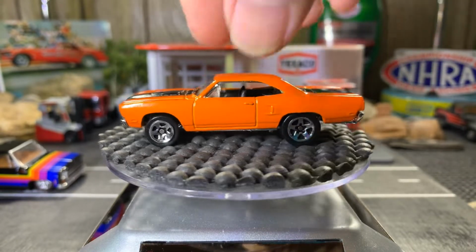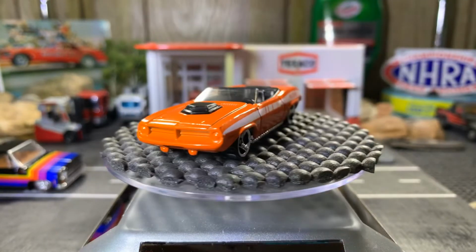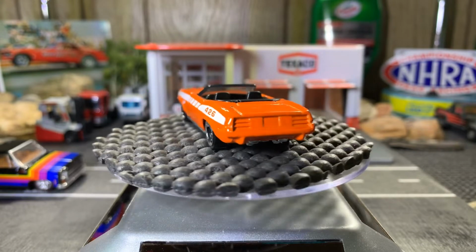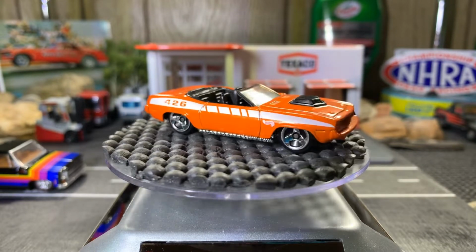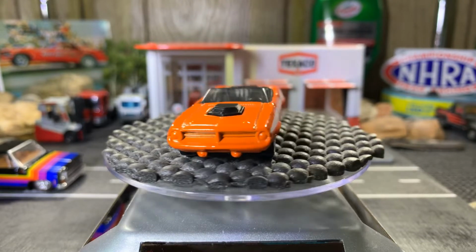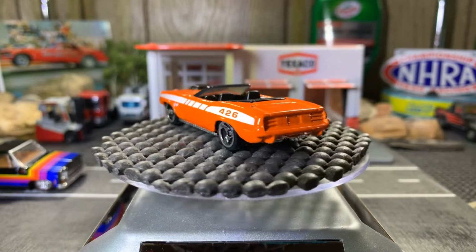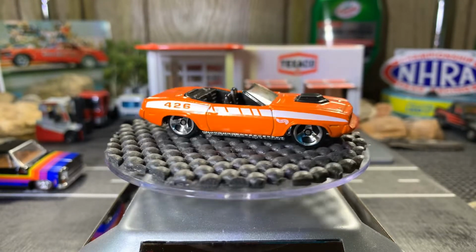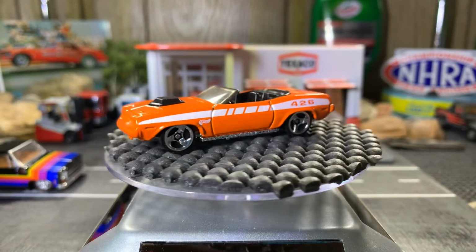All right, guys, let's go to it. Here it is, guys. Gorgeous looking casting. I like this one a lot. Oh yeah. Sweet looking casting. I don't have a convertible Hemi Cuda, so I got 1, 2, 3, 4, 5, maybe 6 doubles. So maybe doing some trades.